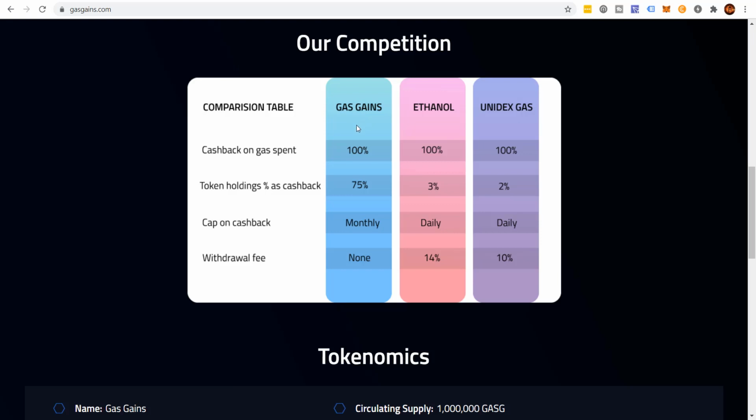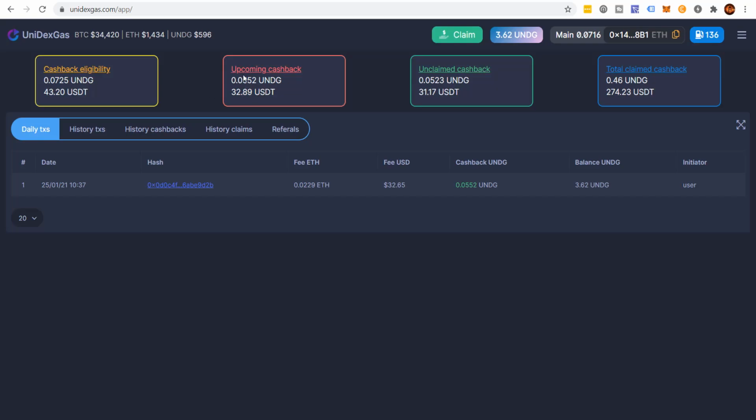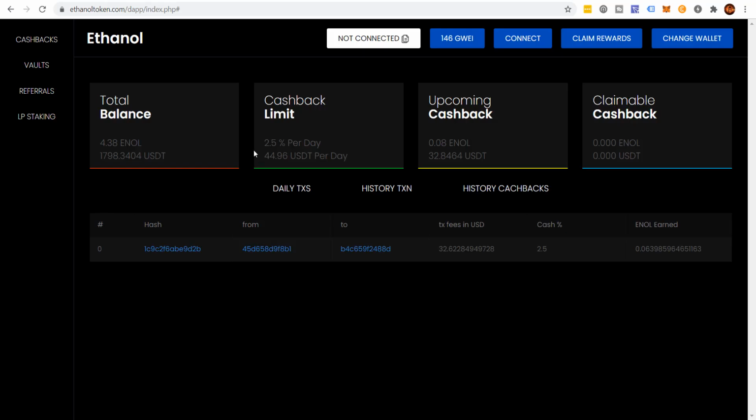What should happen is if the token is released, it's going to go up. I'll be able to sell some of the profits, and I'll put the profits back in Ethanol Tokens and UniDexGas Token. My goal is to raise my daily fee up to $50, $60, $70, $100. I want this number to stay as even as I can. I want that to stay relatively even. So I know that if I make a transaction below, say, 43, I'm going to get equal cash back on all three of them. That's my goal.